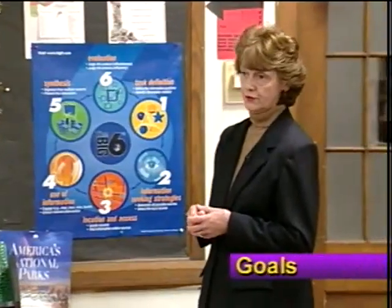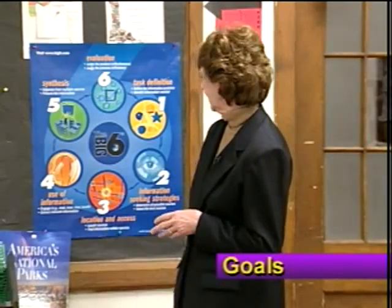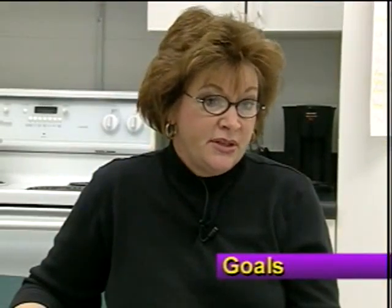The goals and objectives of the Are You Nutritionally Correct? Well, we had 3. One was to learn the Big Six and implement the Big Six. One was to teach nutrition and to make sure that my students were healthy and knew about how to be healthy. And the third one was to involve the new technology, which is the Palm Pilot.